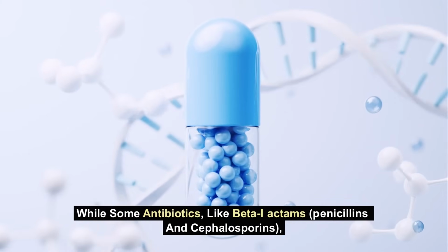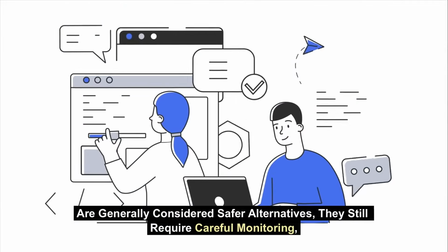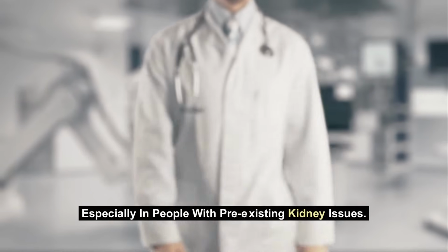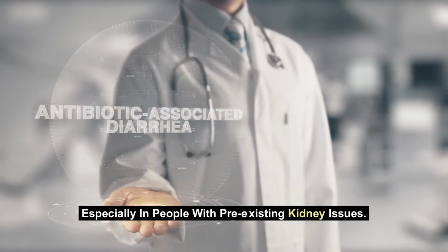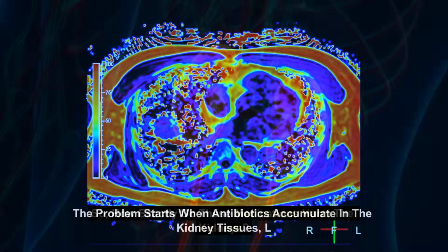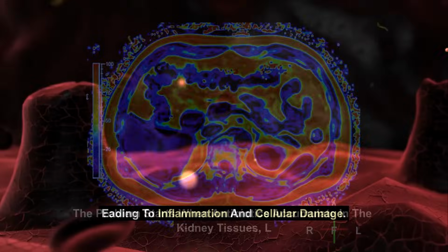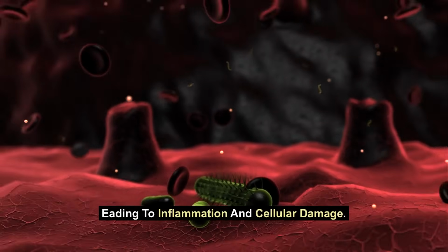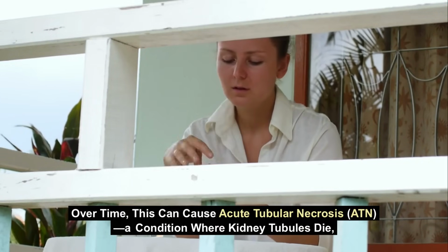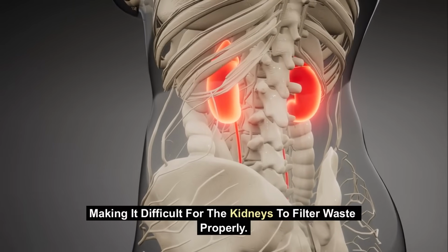While some antibiotics, like beta-lactams, penicillins, and cephalosporins, are generally considered safer alternatives, they still require careful monitoring, especially in people with pre-existing kidney issues. So, how exactly do these medications harm the kidneys? The problem starts when antibiotics accumulate in the kidney tissues, leading to inflammation and cellular damage. Over time, this can cause acute tubular necrosis, ATN, a condition where kidney tubules die, making it difficult for the kidneys to filter waste properly.